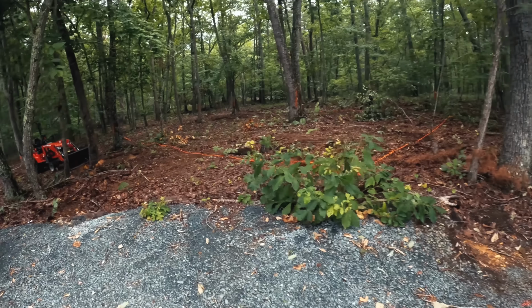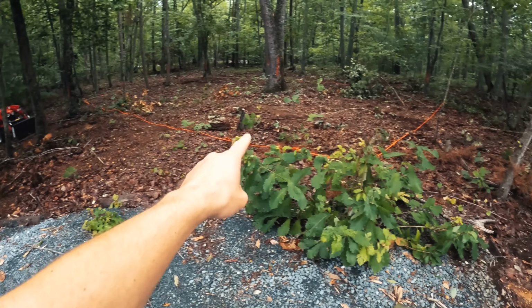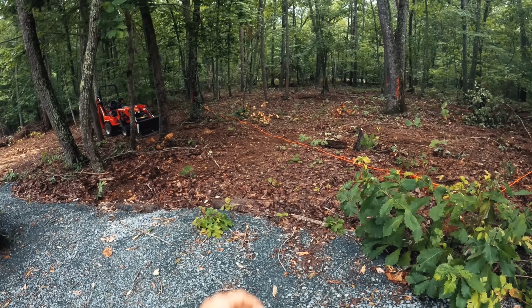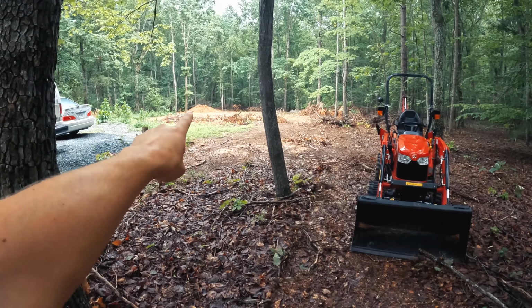All right. So you can see the driveway ends right here, and if the shop starts right here, then I don't have to clear much land for cars and, you know, to access the garage doors. That's the old clearing through there.